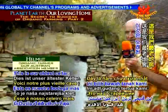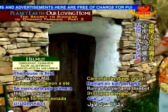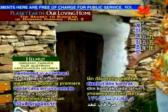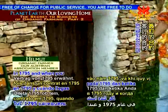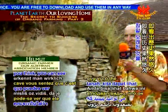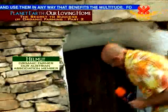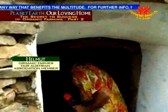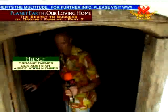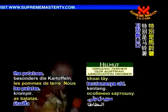So this is our oldest cellar. I think this is the oldest part of the house. The house is first mentioned in a contract in 1795. And when you come into the cellar, you can see that it's really that old. So here we store many things, especially the potatoes.